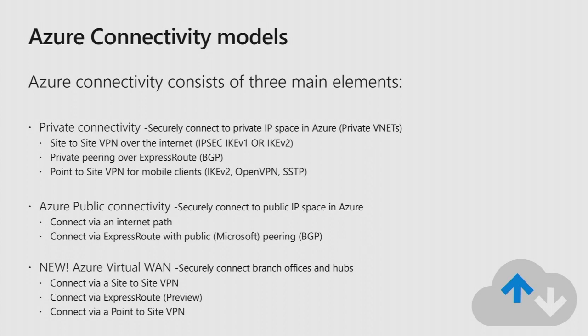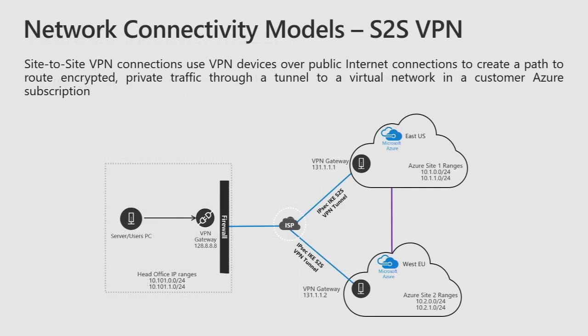These 3 elements consist of private connectivity, where we use site-to-site VPNs to connect to our Azure VNets; public connectivity to my public IP space, which is more like internet connectivity; and then the Azure Virtual WAN, which I'll describe. Site-to-site VPN for private connectivity is pretty straightforward. We build an IPsec tunnel to the gateway wherever we've set it up, in this case East US and West EU, where we might have services. We treat this tunnel as part of our backbone network, and we treat the services here as if they're part of our corporate network. Pretty straightforward to do.